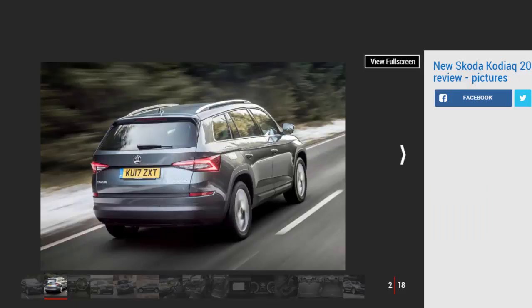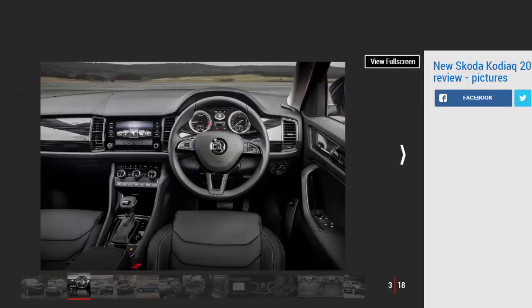The interior feels upmarket, but this top-spec Edition model isn't our pick. Go for the SEL and you'll have all the kit needed for quite a bit less money. The 2.0-liter TDI is the engine to go for, feeling punchy, economical and refined as well.